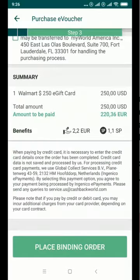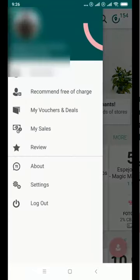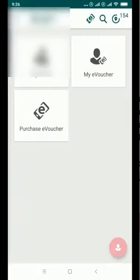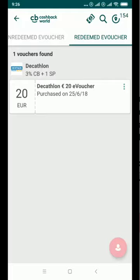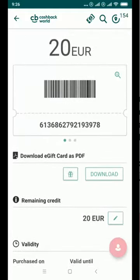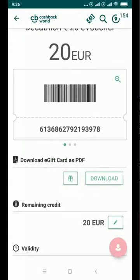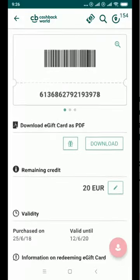After that, you are going to see a barcode or a QR code. Going on your vouchers and deals, you will be able to see your eVoucher like this one here. The only thing that you have to do is to show it on the cashier and pay the goods that you are going to buy or the services.